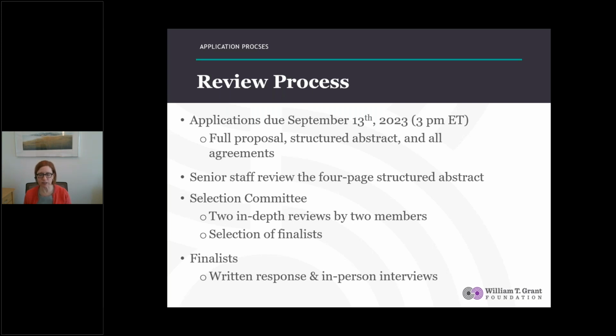Applications that fit with the Foundation's interests and selection criteria and that have been responsive to the call for proposals are then moved on to our selection committee for further review. Second, each proposal that is moved forward is assigned to 2 members of our selection committee who then conduct in-depth reviews of the entire proposal. Applicants whose proposals receive favorable review at this stage are then moved forward to a second round of review.